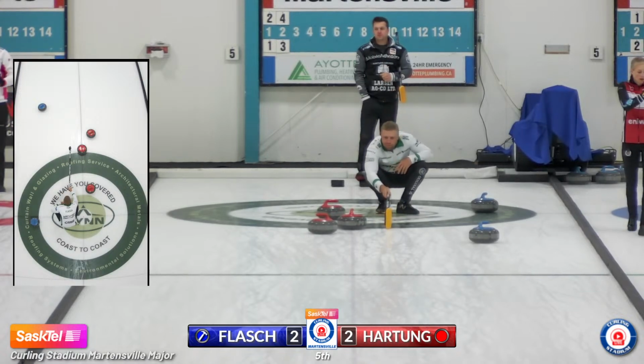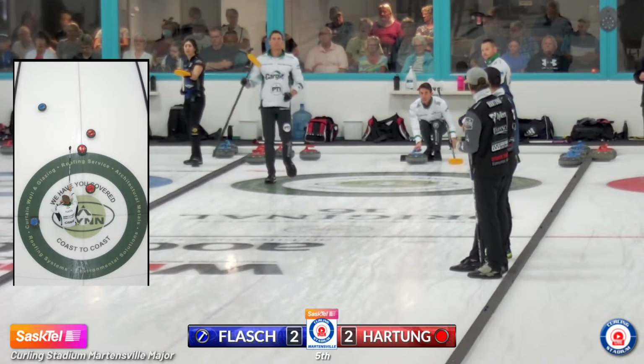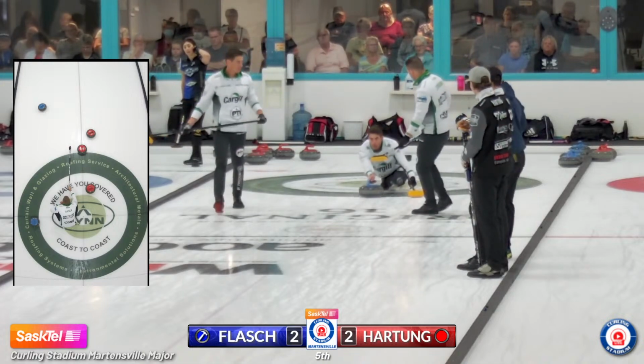Chance here to make the hit and roll over behind the corner. If you do that, you probably jam the second red one and maybe enough to at least pop it out in the open.